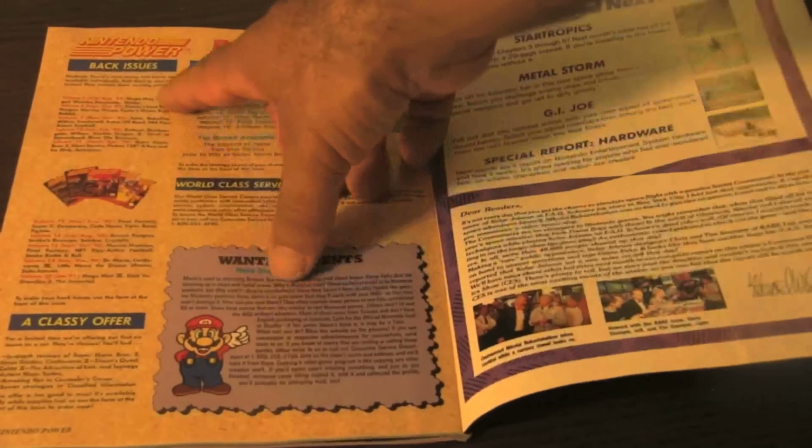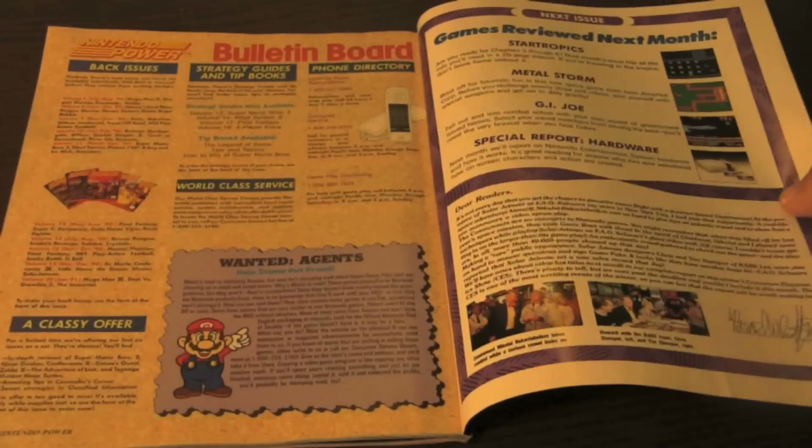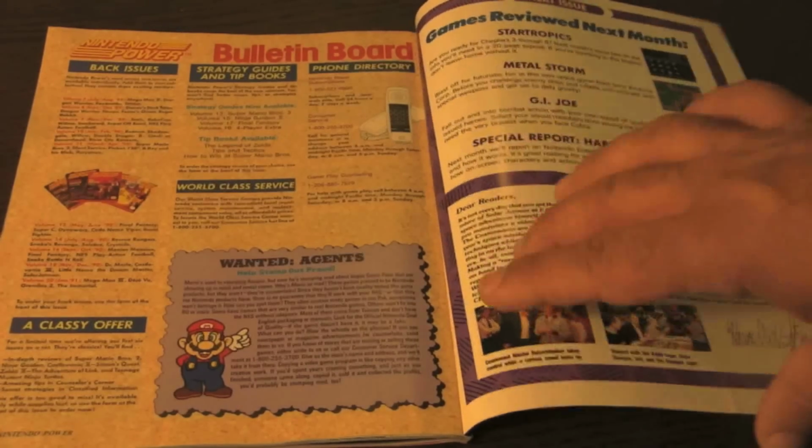Bulletin board, you can order back issues, you can call the phone directory. Games reviewed next month: we're doing more Star Tropics, Maelstrom, G.I. Joe, special report hardware, and let's take a letter to the readers. Anyway, that is Volume 21 of Nintendo Power.